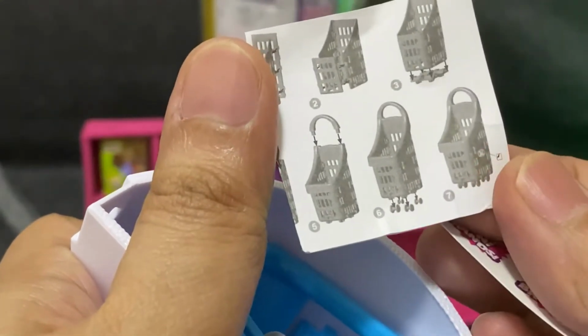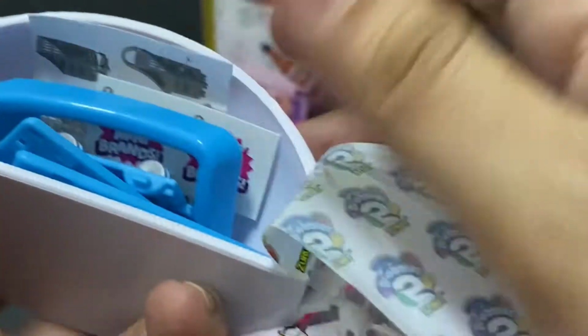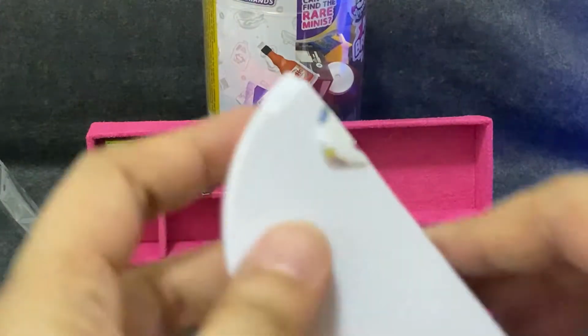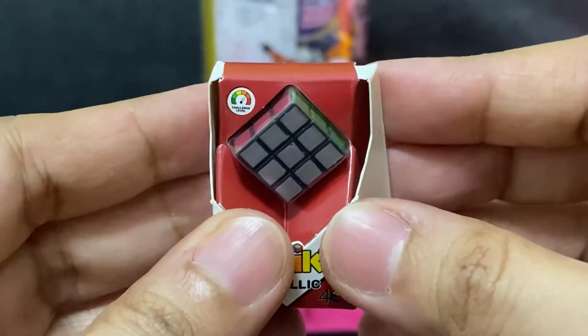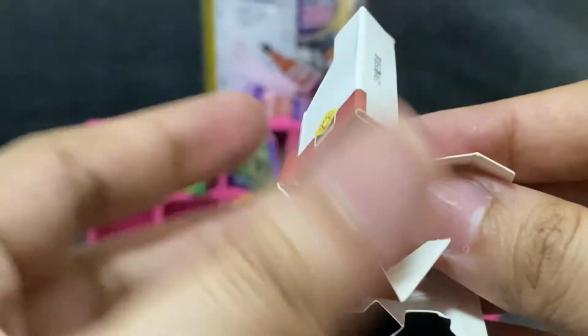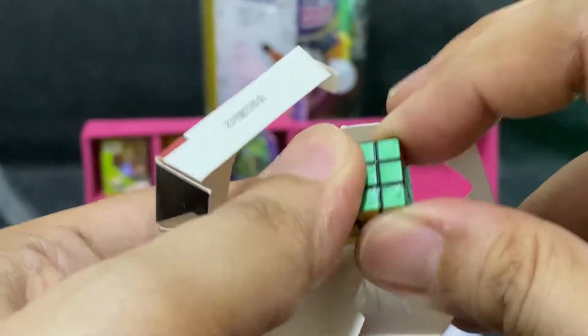Yes, I like a shopping basket. Later I will assemble this and show it to you. Okay guys, it's a Rubik's Cube. And we can take this off. Yes we can. Does it move? No.